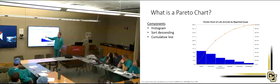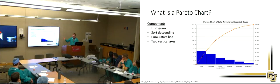A lot of times it looks like this, where the slope's pretty steep initially, and then it flattens out near the top where you get to 100%, because these causes down here don't have a ton of counts to them. And there are 2 vertical axes: the count of whatever cause you're looking at is on the left, and then the percentages on the right.